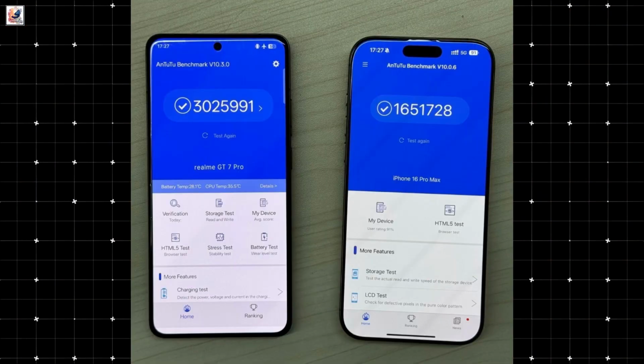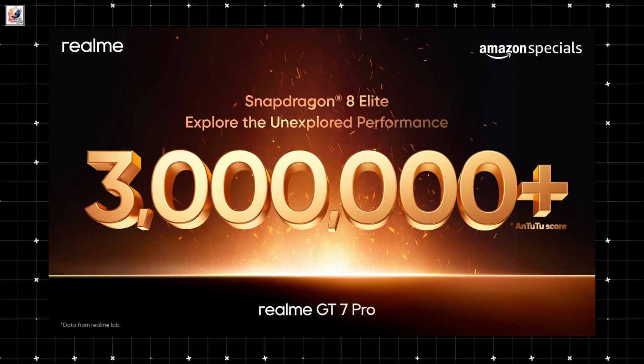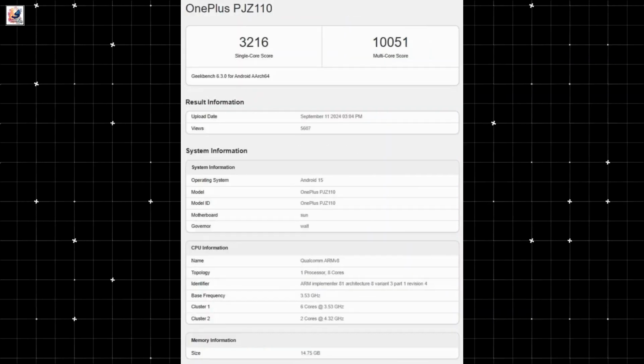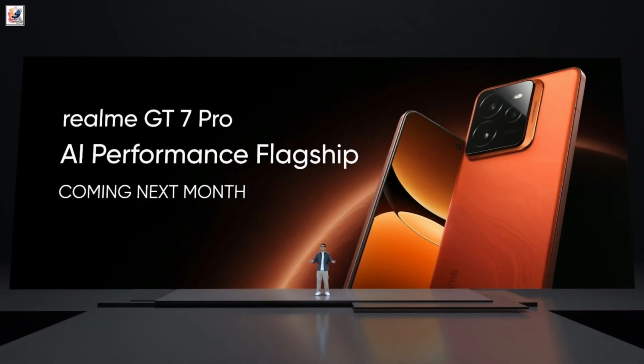We've got our hands on the Antutu score of the Realme GT7 Pro, powered by the Snapdragon 8 Elite. The chipset scored an astounding 3,025,991. The Snapdragon 8 Elite's Geekbench results also leaked earlier, showing single-core and multi-core performance. And we also learned the phone will come with Realme UI 6.0.